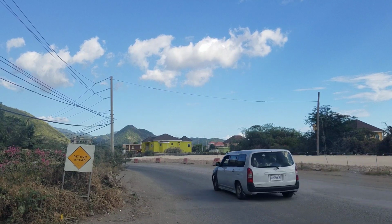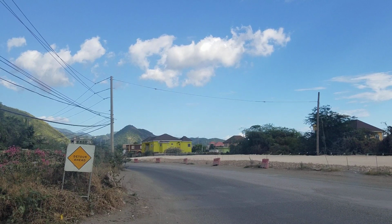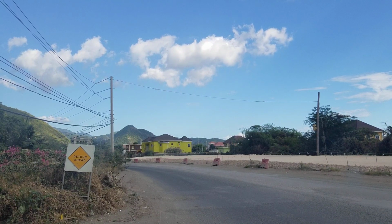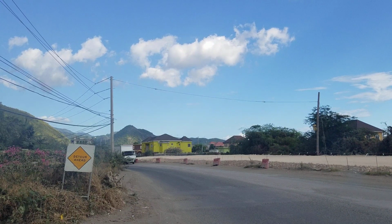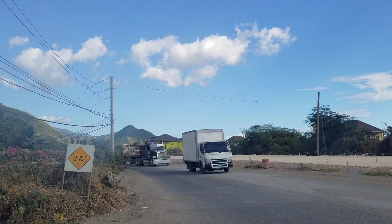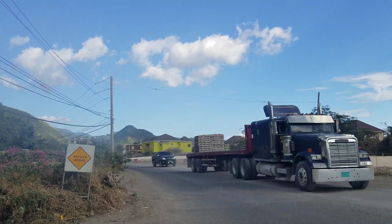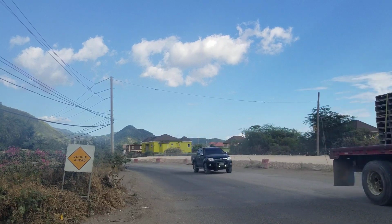Now, let's go through the alignment of the highway. From the Harborview Bridge to 11 miles in Bull Bay, the highway is going to run along the existing roadway. So the existing roadway is going to be upgraded from 2 lanes to 4 lanes. So that is where we are today. We are in Bull Bay. So this is the section of the road. This is the main road that's being expanded from 2 lanes to 4 lanes.